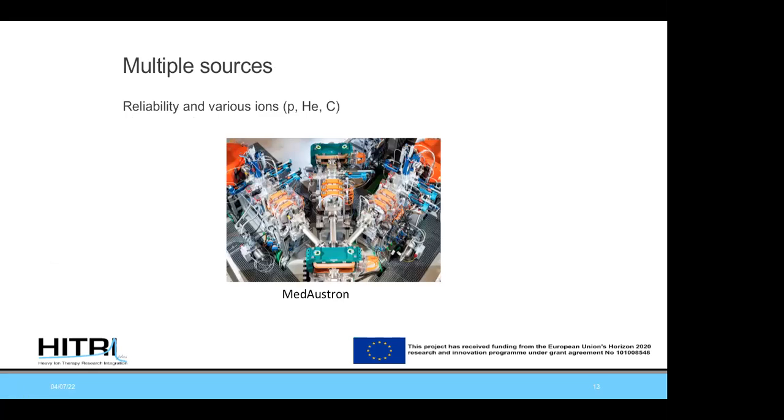Here the message is that we have several sources. We foresee 3 sources in NIMS, the same as here for MedAustron. The reason is that, of course, we want to have a spare source if something goes wrong, and we have to treat patients all the time. But also, in principle they are interchangeable, so you can change the gas you put in and you get another beam. But it takes a quite significant amount of time because you have to purify it. Therefore, it's good to have a dedicated source for protons, for helium, and for carbon.